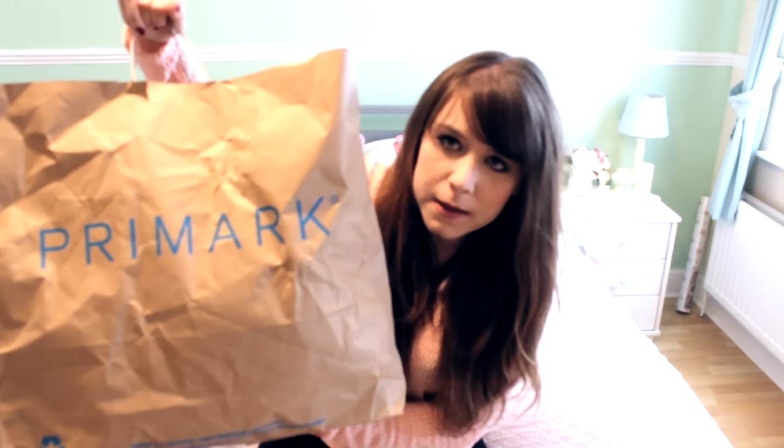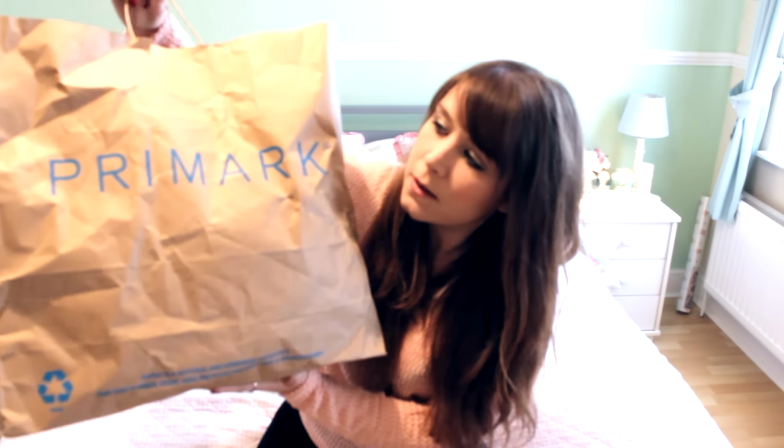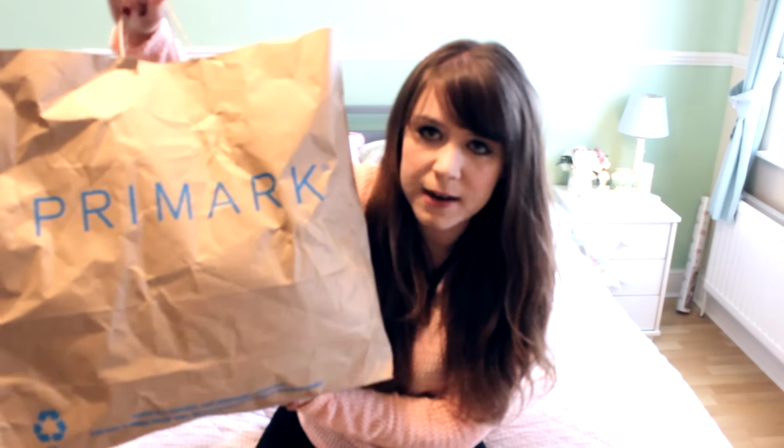Bag! So big! I also threw this bag away because I thought I forgot that I was going to do the Primark haul. I emptied it all out, put it in my wardrobe, and I was like, I need the bag to do the haul. Hence the crumply mess that it's in now. But you know, it's what's inside that counts, so let's see what we have.